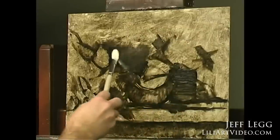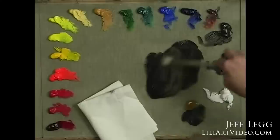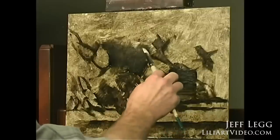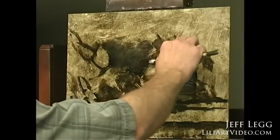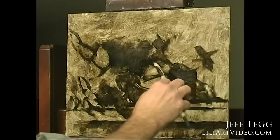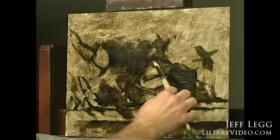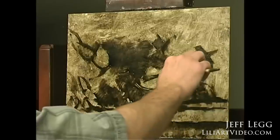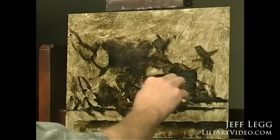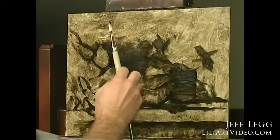I'm going to kind of cut in around some of these shapes. So that leaf is a light object against this dark background. Again, this is all just the very initial lay-in, and it's all, you know, monochromatic. No color yet at this point.